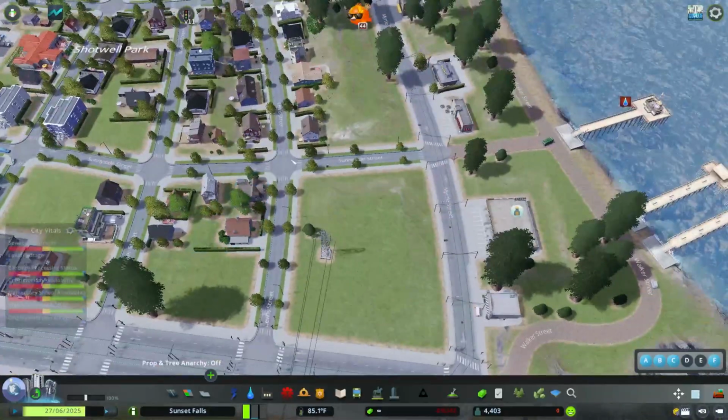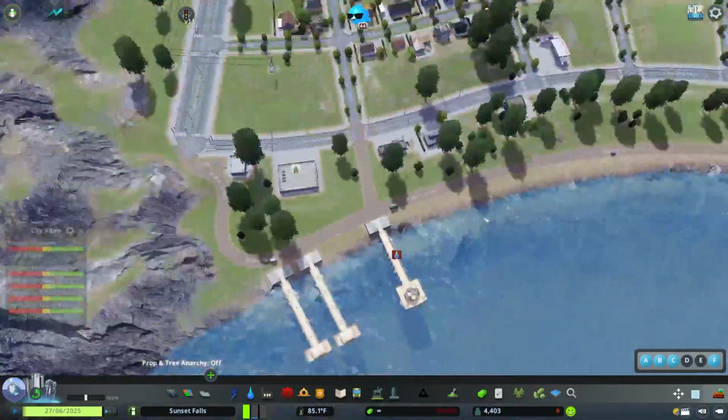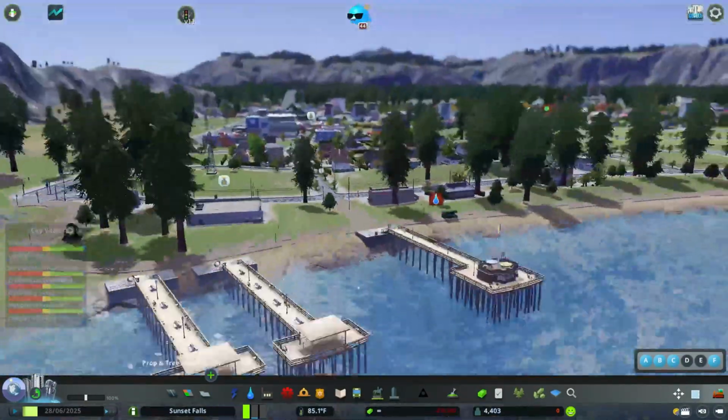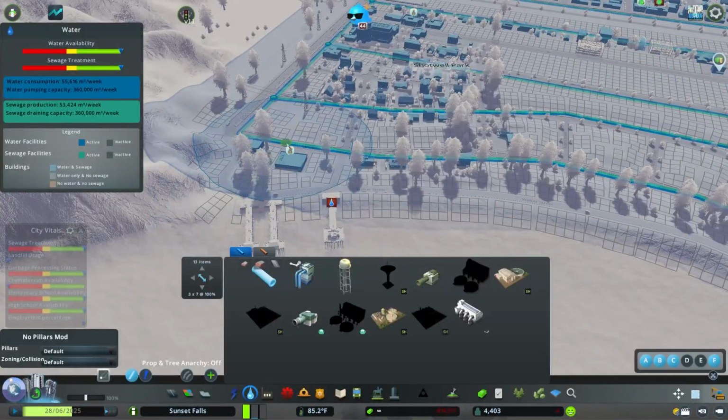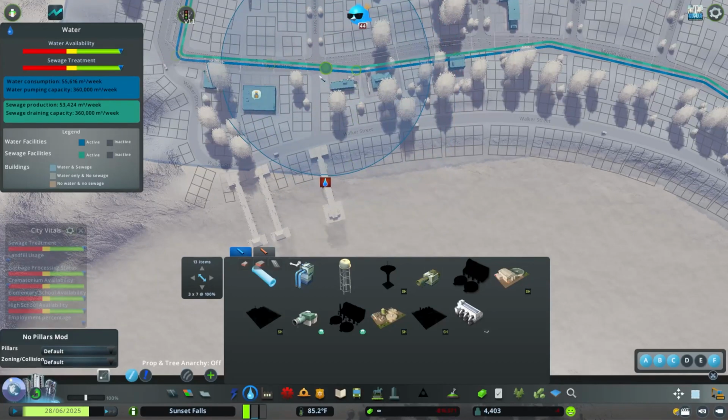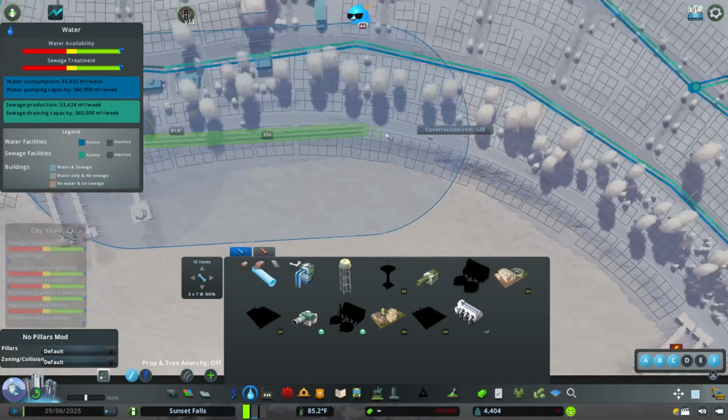We're seeing a lot of pedestrian movement. That's what I like to see. You don't have any water. On the contrary, you seem to have plenty of water, but if that's what you want to complain about today, fine, go ahead. Alrighty, let's run this water pipe just down here.